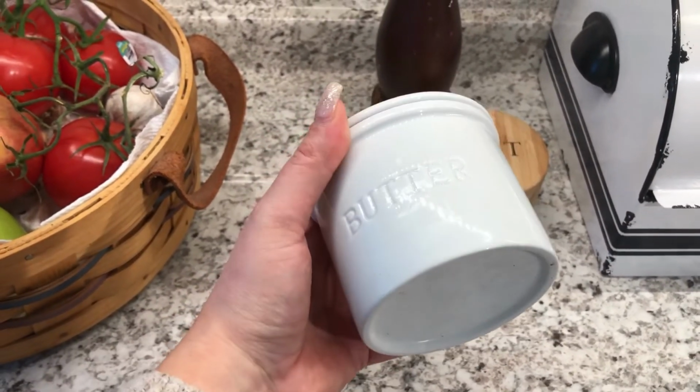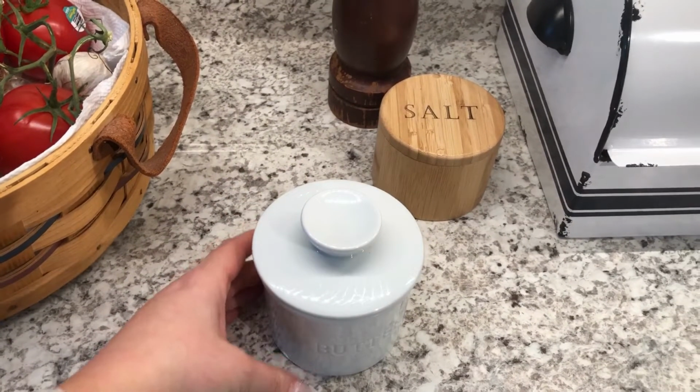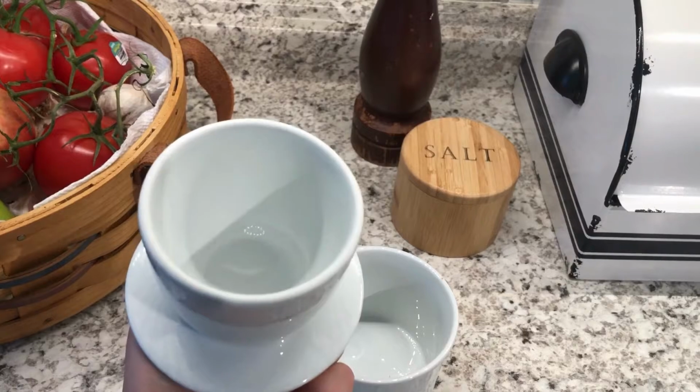I was actually researching crocks for fermentation, and I came across this butter crock. It's currently empty at the moment, but the idea is that you can make homemade butter and put it in here.